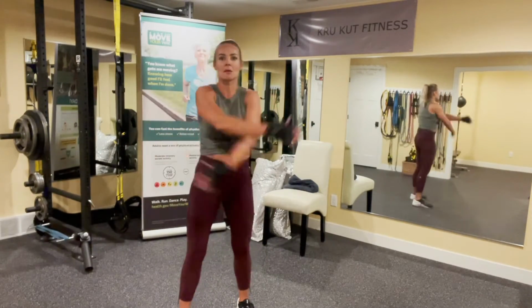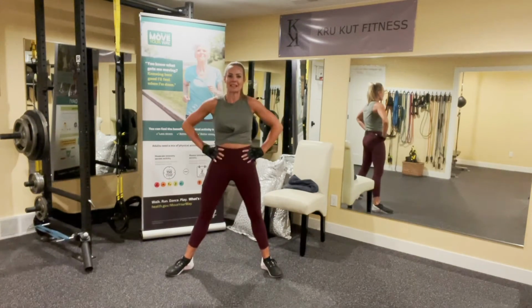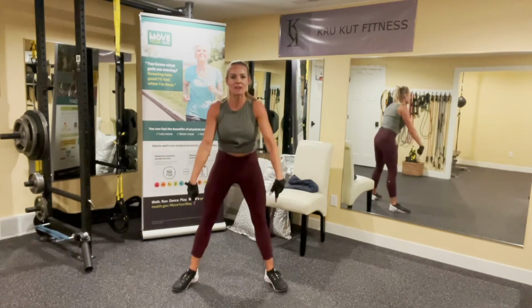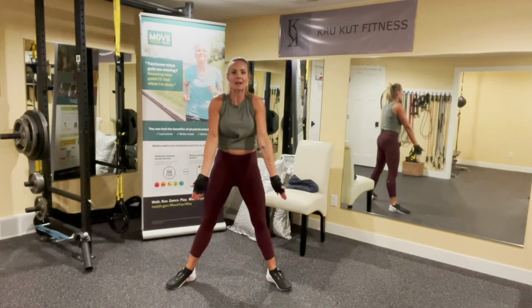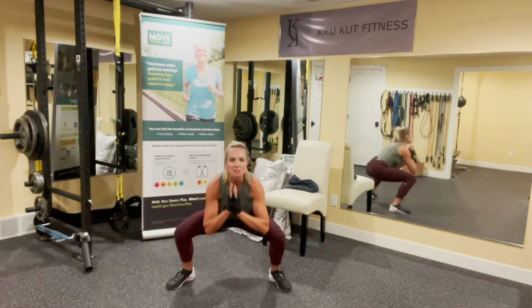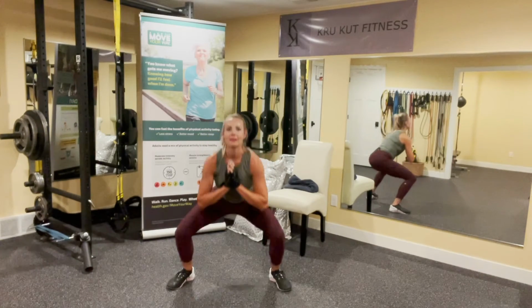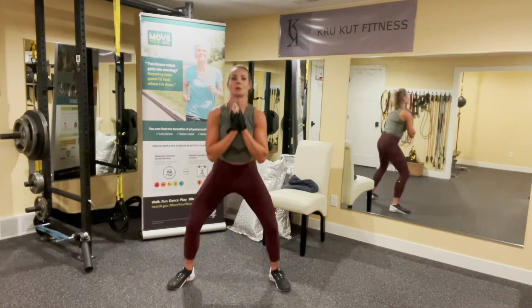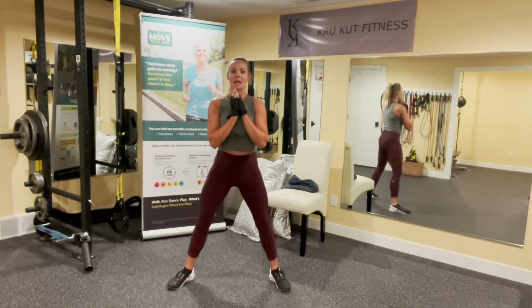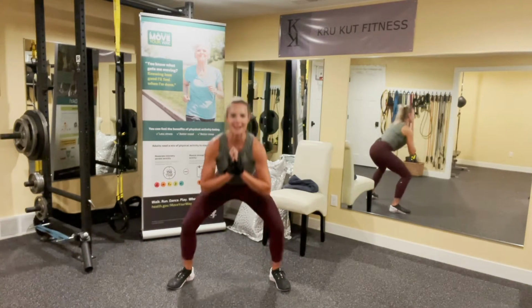Okay, we're gonna move into some sumo squats. So a sumo squat, we have wide feet, okay? Also too, notice my feet are at a 45 degree angle. All right, we're gonna put our hands in front of us. We're gonna squat down and up. Again, down and up. We sink those hips down to the floor, and then strong legs and glutes, bringing us back on upright.